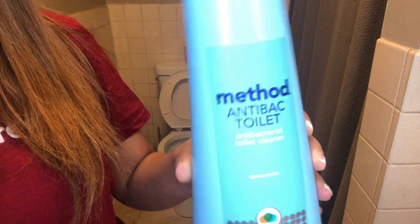So I'm going to be using the Method Anti-Bac Toilet Bowl Cleaner to clean out the toilet bowl.